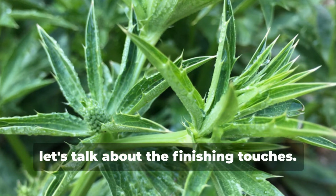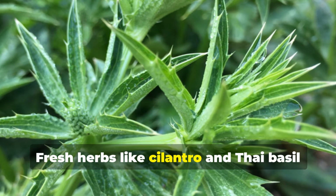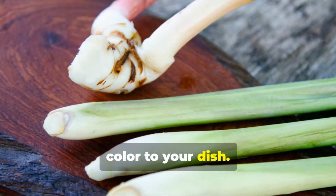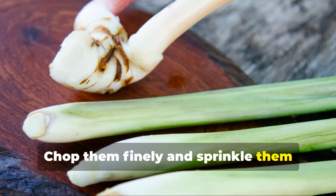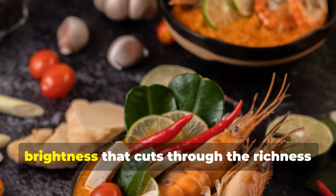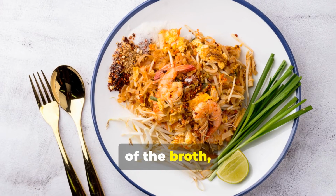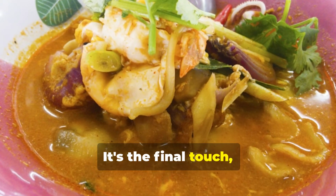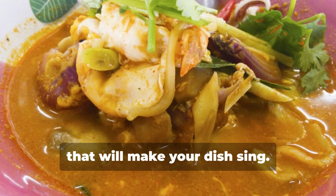Now let's talk about the finishing touches. Fresh herbs like cilantro and Thai basil will add a burst of freshness and a pop of color to your dish. Chop them finely and sprinkle them generously over your ramen. A squeeze of lime will bring a zesty brightness that cuts through the richness of the broth, balancing the flavors perfectly. It's the final touch, the cherry on top, that will make your dish sing.